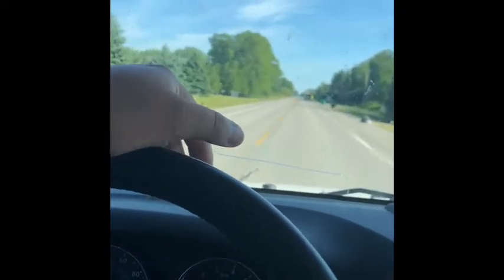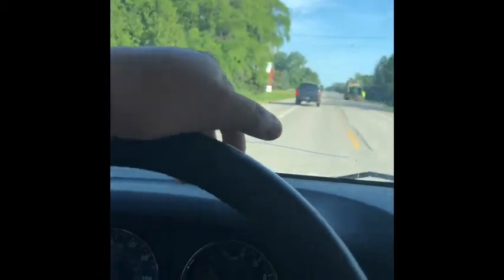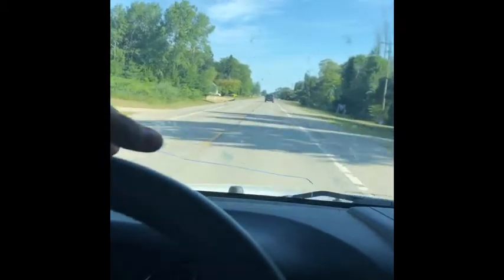Oh great, interesting. Dude chose to pass right when it was going to be a pinch point. Oh well. Back to my train of thought here.